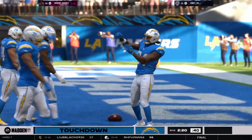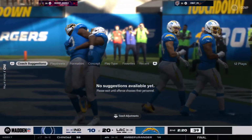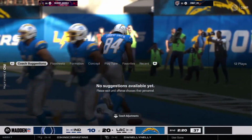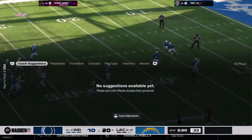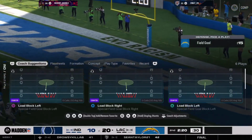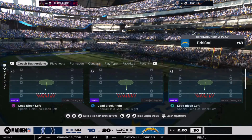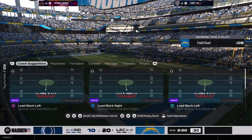Score! He takes it next on the punt return. 83 yards. Touchdown, L.A. A special teams magic moment from the rookie who takes it all the way. What a great way to announce yourself to your teammates as a huge part of this team.